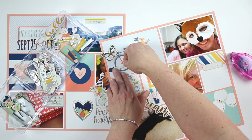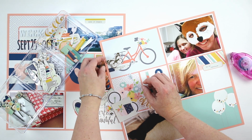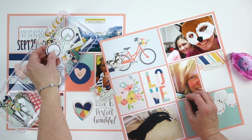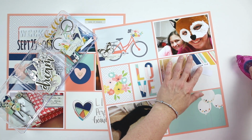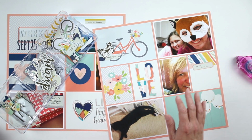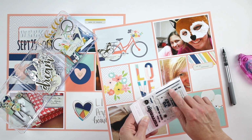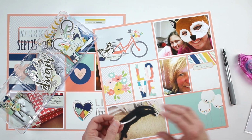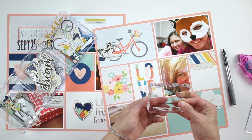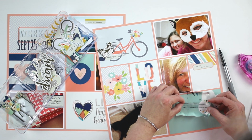So I had this cute little journaling card with the bike on it. And so what do you do with this cute card, right? But what do you do with it? And I had a couple of different ideas. And then I just added a little label and the little chipboard butterfly. A couple of words, right? And a chipboard sticker for a little bit of dimension. And that's really all that it needs.